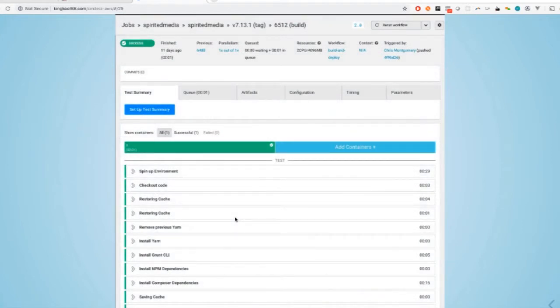And so this is kind of what the interface looks like. It's pretty similar to what Jenkins is that Dan showed. Each of our steps that we laid out in our YAML file are displayed as steps here in the interface, and you can twirl them down and see all the output of the code there, and you get timings and stuff like that.